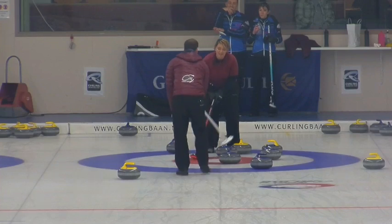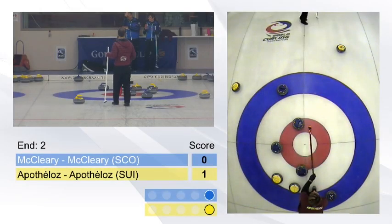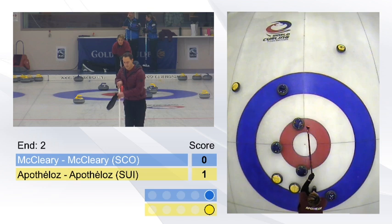He's going to try this triple. He's probably jamming one of those blue ones at the back. Be important he keeps his shooter. Try and block the McClearys from drawing into the forefoot.